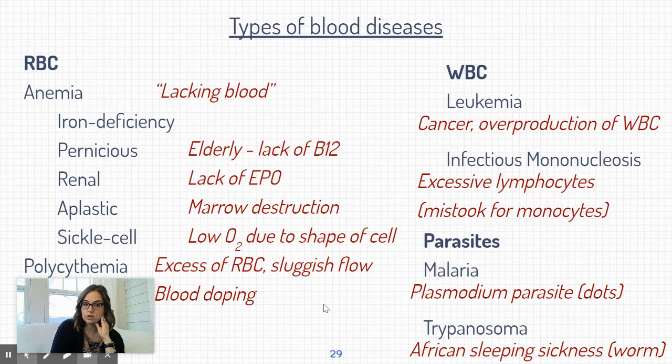Leukemia is cancer of your leukocytes, your white blood cells. So that's too many white blood cells. Infectious mononucleosis is a viral infection that attacks lymphocytes, and lymphocytes fight viruses. And this is why this virus in particular is really hard to beat. If you do get sick with it, it's long lasting, and you have fatigue for a very long time when you do end up contracting this virus.